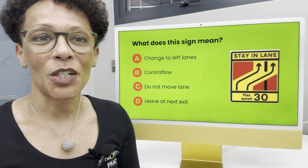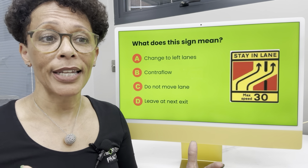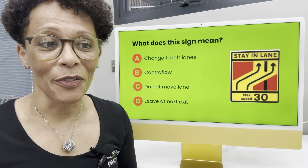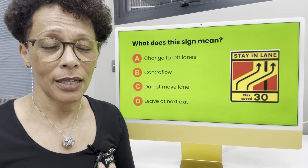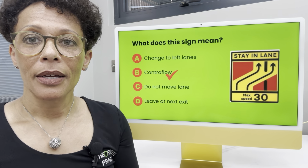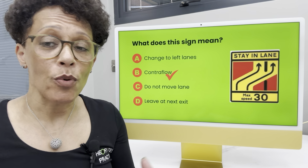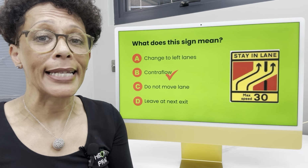Next question. What does this sign mean? Is it change to the left lane, contraflow, do not move lane, or leave at the next exit? Do you know this sign? So this sign is a contraflow sign. Contra means against and flow refers to the way the traffic is flowing. So contraflow means against the flow.